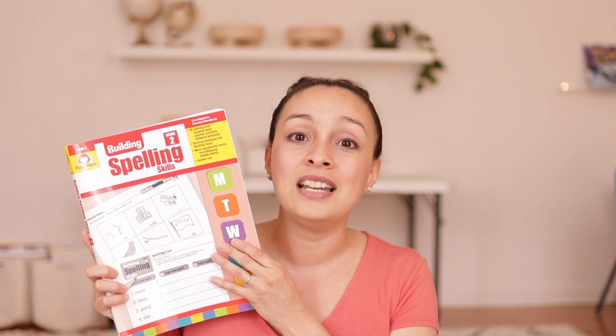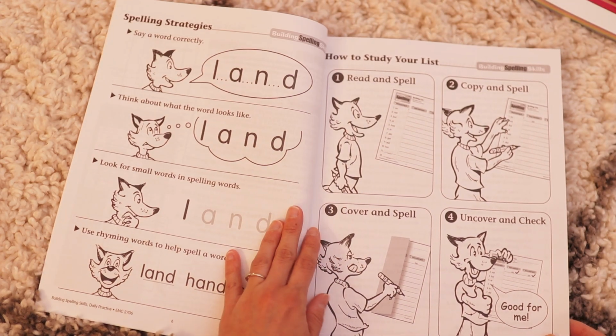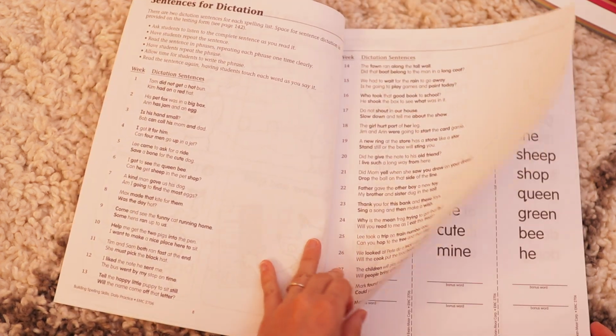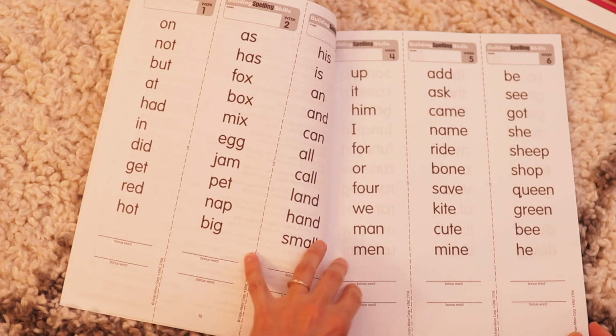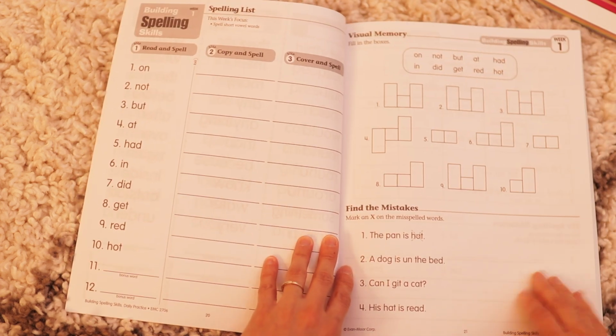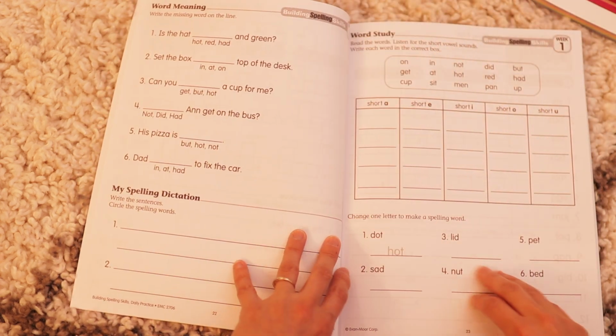For additional spelling practice, I purchased Evan Moore's Building Spelling Skills for grade 2 and grade 3. I have not gotten anything Evan Moore before, but I wanted to try it out because it seemed like it was going to be pretty straightforward for my daughter to practice, and the different lessons are not very long. In the beginning of the book, it has lists of different words that go along with the different weeks. That is going to help her be able to go through each of those things. I'm going to cut this out. Actually, I need to make copies of it and cut it out because for some reason they're front and back. I don't know why they made it that way.